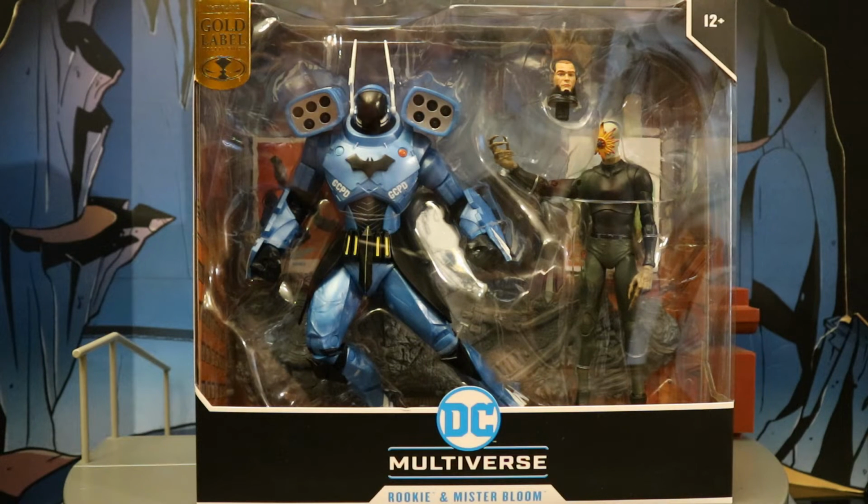Today, we're going to look at the McFarlane DC Multiverse, Endgame, Rookie, and Mr. Bloom 2-pack. Rookie is a Megafigure, and this is the suit that Gordon wore when he was Batman and still working for the GCPD. Mr. Bloom is an obscure Bat Rogue, and I'm really excited for him. This is part of a San Diego Comic-Con exclusive, Target exclusive, gold label, etc.